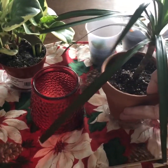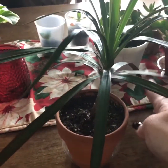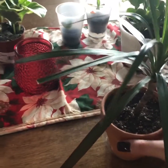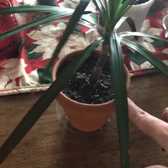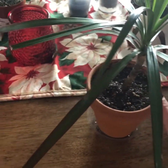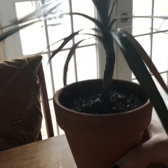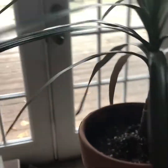This is my Dracaena I got from Ken Matthews as well, and I don't know what's going on with him. I'm going to repot him. Right now he is in a mix of cactus and regular black gold Miracle Grow potting soil, and I added a little bit of granular fertilizer last week and gave him some good water, and he seemed to be doing a lot better. I'm going to come around this side of the table because I might get better light. Oh look, I do.